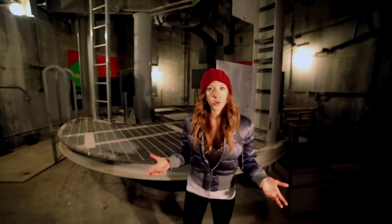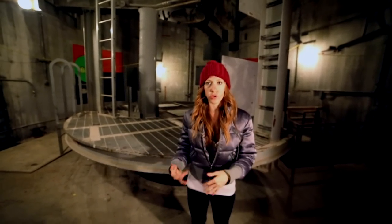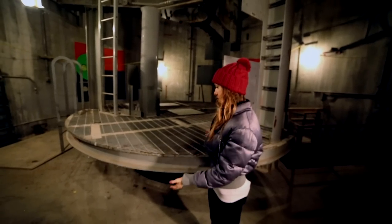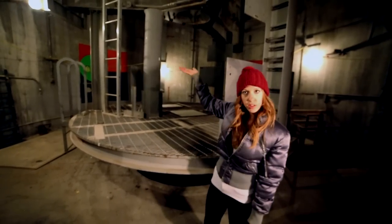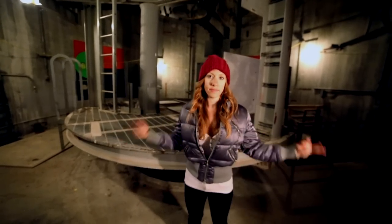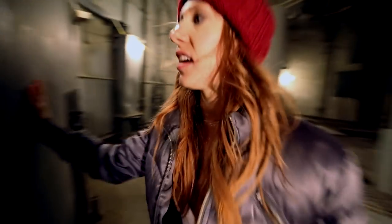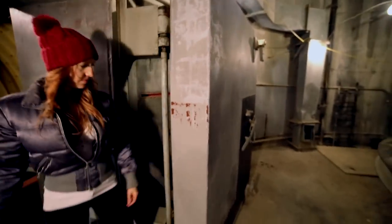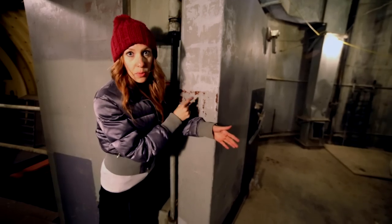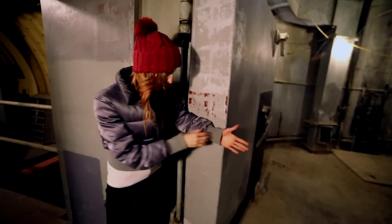In the event that a nuke was dropped nearby and all communication devices above ground were destroyed, the doors could open and the antennas would then go to the surface so that this facility could have communications with the outside world. Check out this blast door. Now that is not messing around. Literally, it's like as thick as my arm.